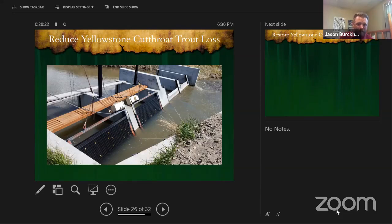Again, another Trout Unlimited project here on Timber Creek. This irrigation structure has a diversion here. The fish come in. The screen keeps the fish in the stream and routes them back to the stream, and water travels down the ditch fish free.